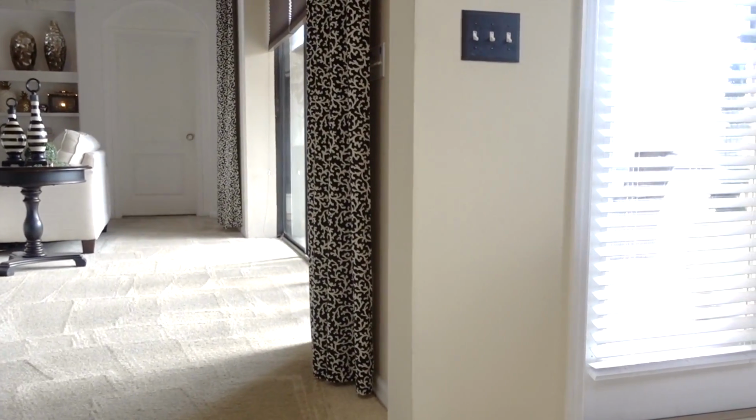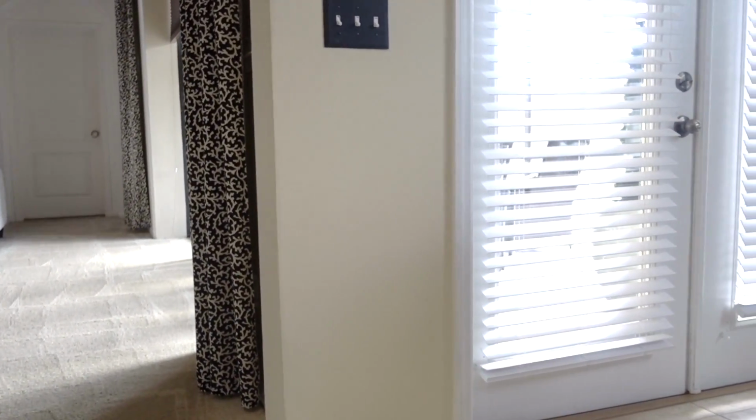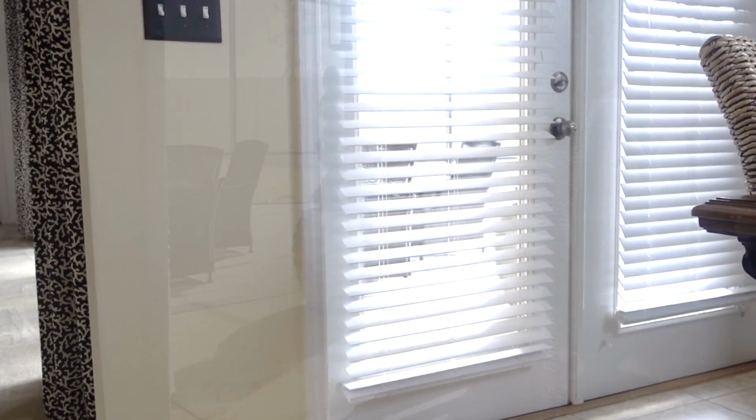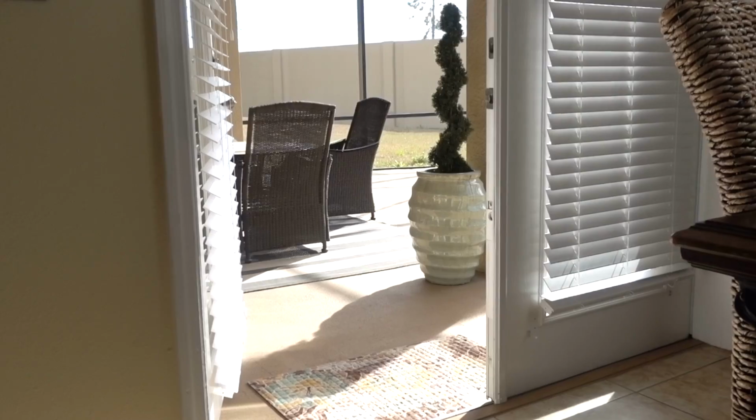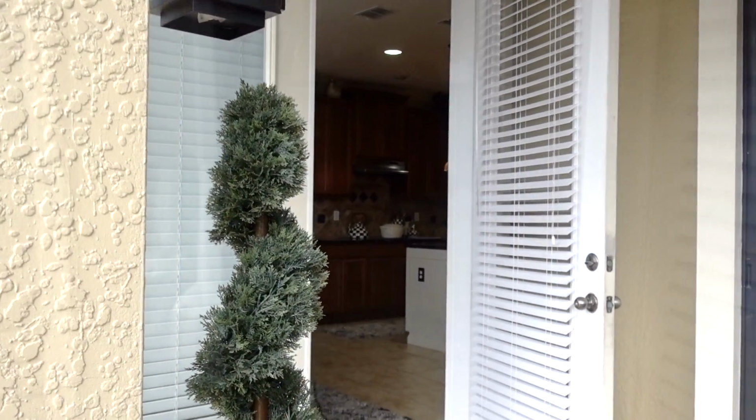Off the kitchen is our patio. This area gets tons of use all year round. The patio is covered so the dirt is really at a minimum. But I also use mats that are also kept at the door, keeping as much dirt out as I can.